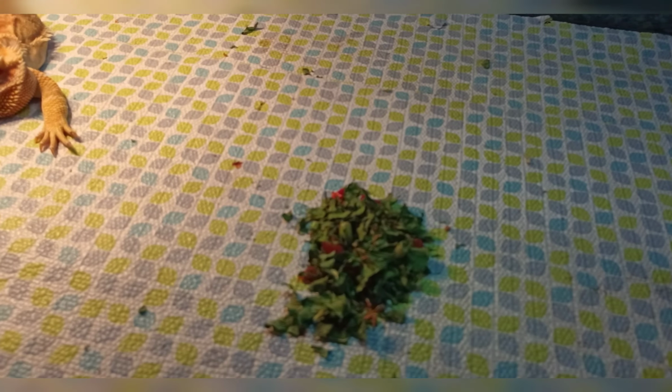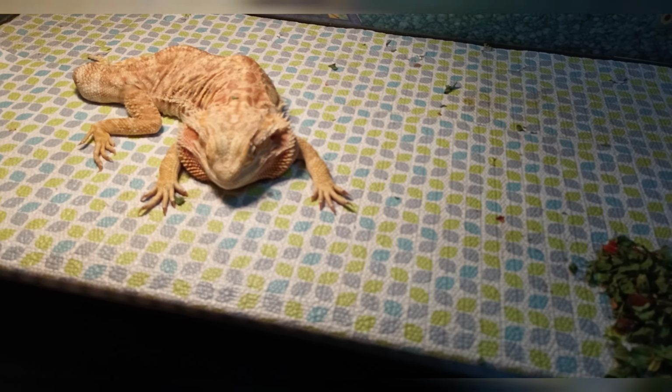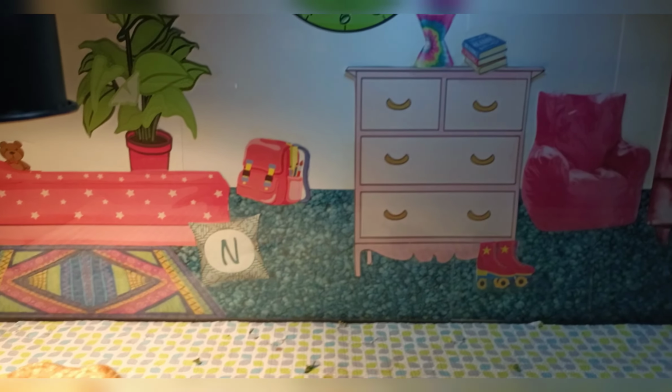And I do have to put her food, her salad, right on the ground because she can't really climb up and get into any kind of bowl or eat out of a bowl. But I've tried my best, actually.